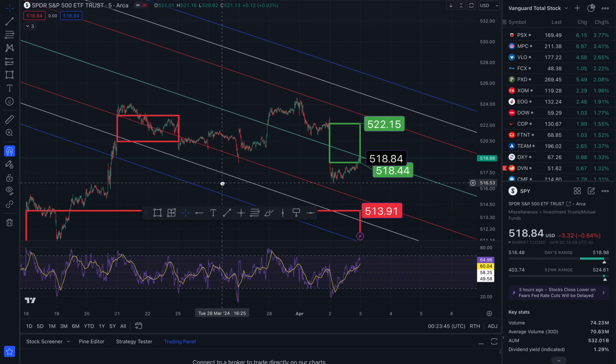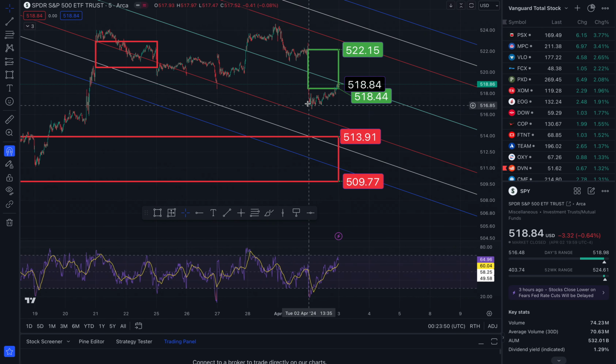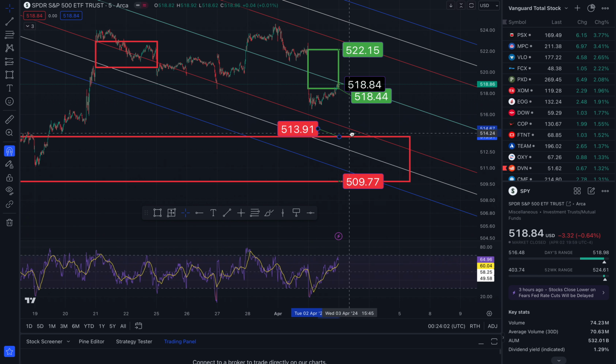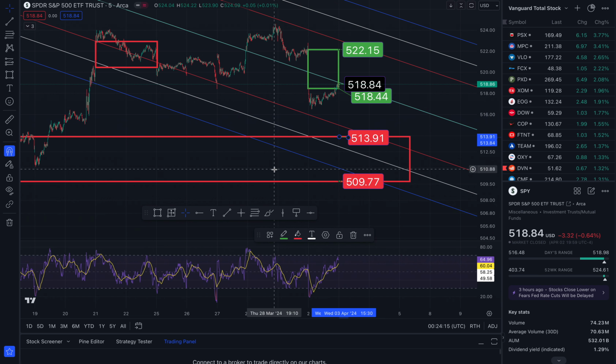red. Right now, we are in a downward channel, so the likelihood of us... this is cracking right now on the RSI. So I will anticipate we continue to go south, and then this should hit, if we continue to go south, maybe on Thursday.